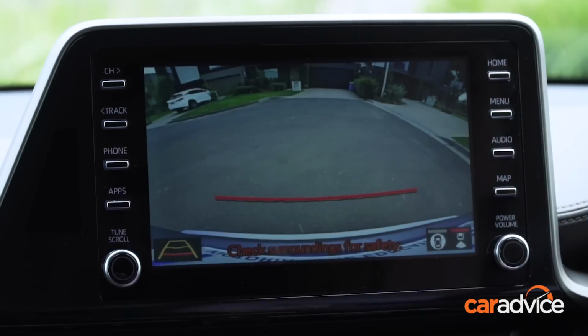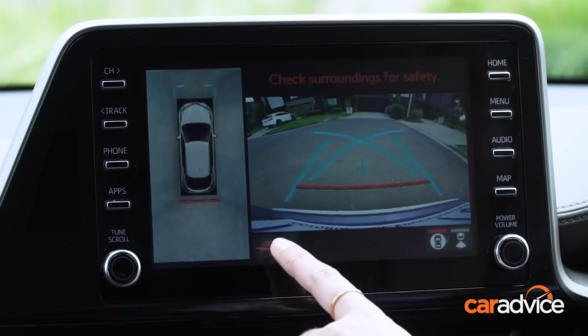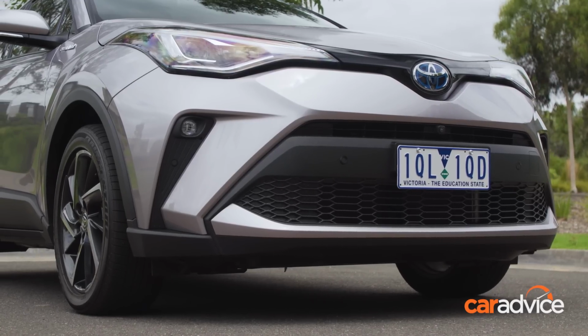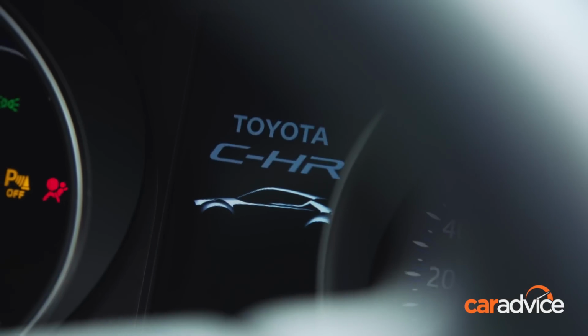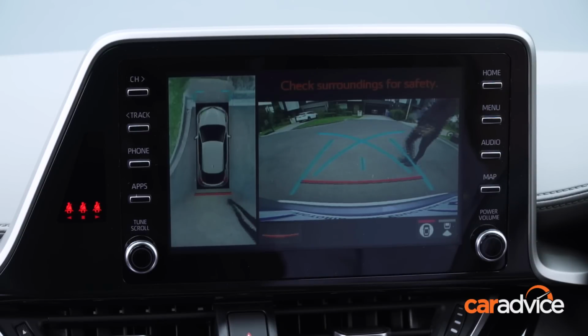Not exactly deal breakers. An 8-inch touchscreen replaces the previous 6.1-inch version, and Apple CarPlay and Android Auto are both available. The car's reverse cameras and sensors are impressive, if a little overzealous at times. I particularly love the bird's eye view camera and front camera and sensors when squeezing into tight parks. The rear cross traffic alert is also handy when reversing out of a driveway without much visibility.